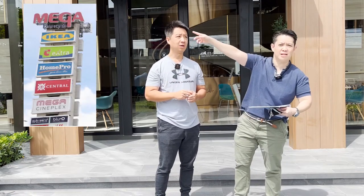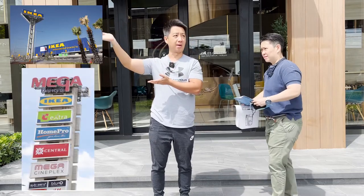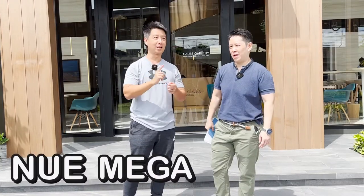Okay, so we are at Nue Mega Plus Bangna. The reason for this name is because Mega Bangna is just on our right side. If you walk over, it's just less than 2 minutes. I actually see the sign that says Ikea and Mega Bangna. The sales gallery as well as the actual site is right next to it.